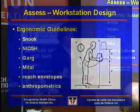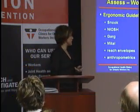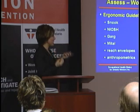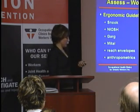So you may want to consult professionals, you may want to take courses in how to use the tools, but it's important, again, for justifying why the changes are made, that you have a measurable starting point and end point.